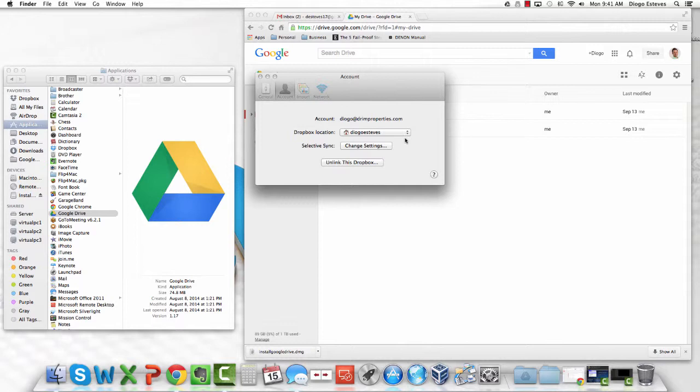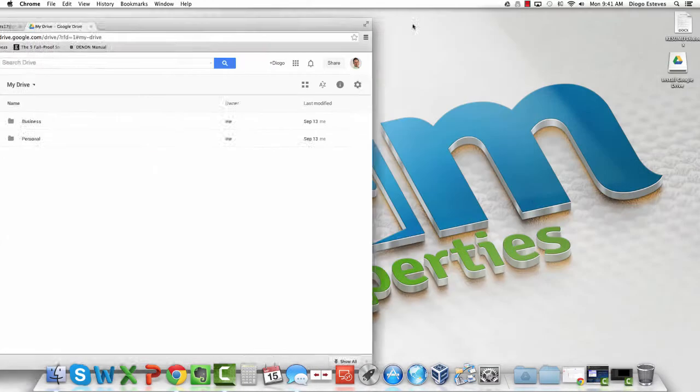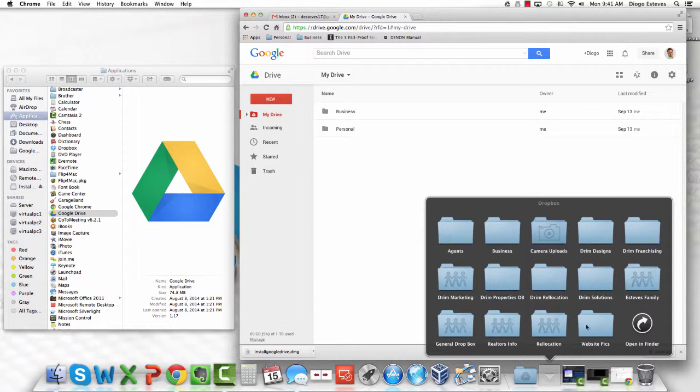Now it might take a few seconds, or even a few minutes, depending on how much stuff you have on your Dropbox. Okay. In my case, my Dropbox, as you can see, has many folders. See, this was pretty quick actually. All of my folders are already on Google Drive, so I don't have to worry about this Dropbox.